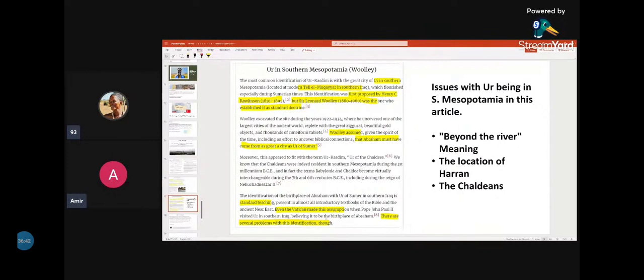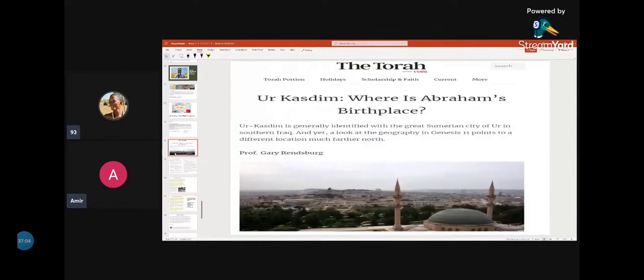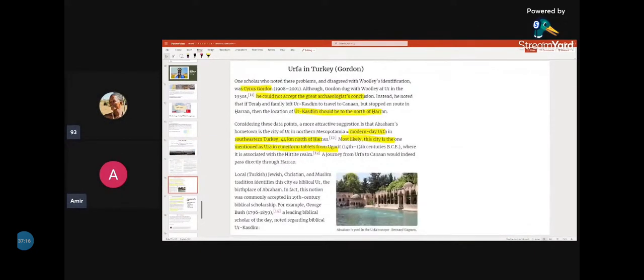Present. So even the Vatican talked about it, but this article disputes that. They said that there are several problems with it. So the issues with it were the mention of beyond the river in the text, the location of Haran, and the Chaldeans. Now, I don't want to get too bogged down by that. So this is the name of the article. If y'all want to see the argument, there's another one called "Have We Erred on Ur?" But they actually seem to be entertaining that Abraham could have come from Turkey and not from southern Iraq.